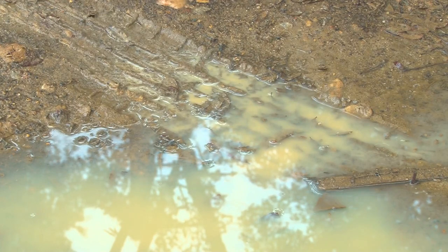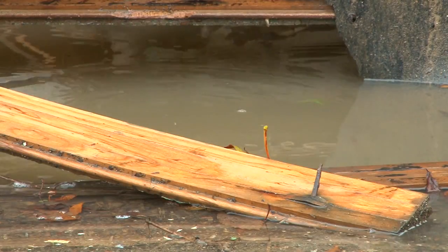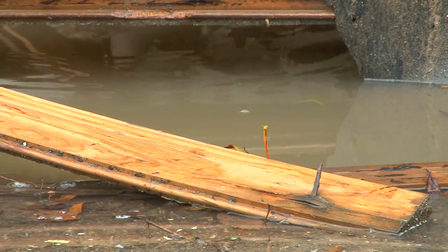Puddles tend to be more of a problem, though. They're in low-lying areas, and there's always some sort of fecal matter on the ground from animals, primarily from rodents and birds. Those droppings are just pretty much everywhere. And when it rains, it tends to wash that into the low-lying areas, into puddles.